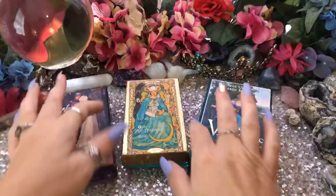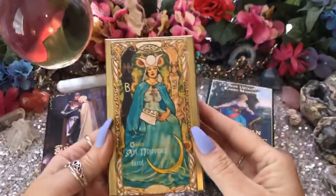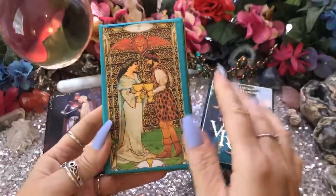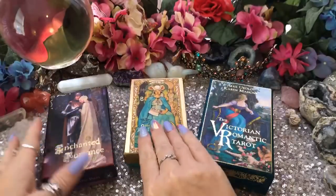But I wanted a nice sturdy box for you guys, so I chose one of the cards and covered the box with it, and then the back also, and then I embellished it a little with my own style. And there you go, there's that deck.